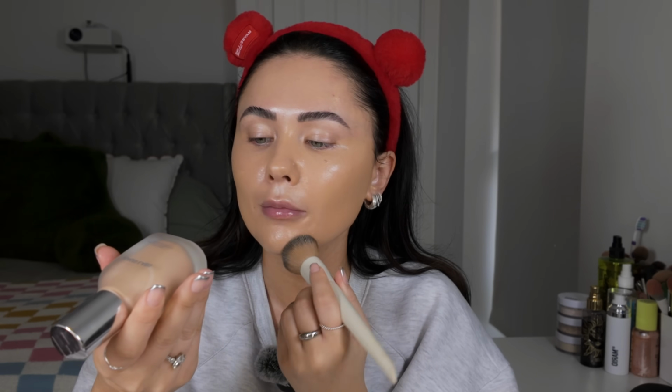But this foundation, it isn't cheap, but it is so beautiful. I use the shade 270 light medium neutral. I do not know why I pumped so much onto the back of my hand then, because that is such a waste. I'm actually really regretting it.